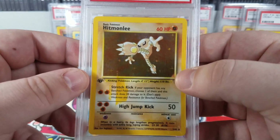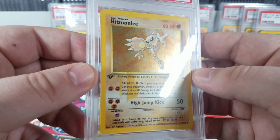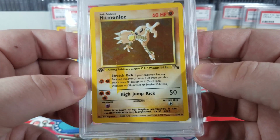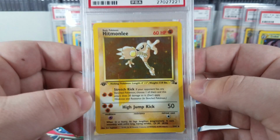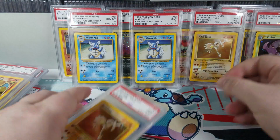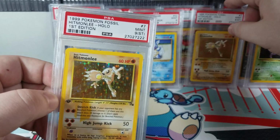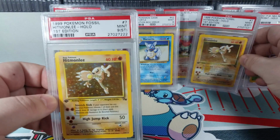I know it's got this big scratch right there, but it's really hard to find these Fossil errors where it's like a holo pattern, but it's not really a holo pattern. Wow. Dude, this might actually be a really rare card. I had no idea. I can't believe I didn't notice that till right now. That's so weird. I would usually have noticed that right away. But you can see the holo on this is so much more than this, which is just kind of no holo at all.